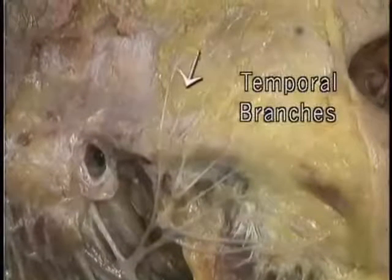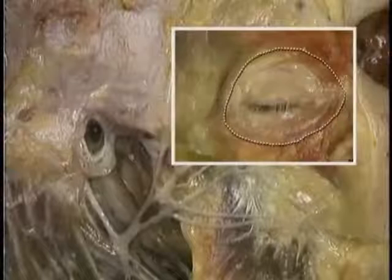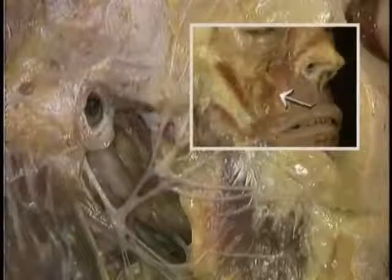Now we'll add its branches to the picture. Between them, they supply all the muscles of facial expression. These temporal branches supply the frontalis muscle. These orbital branches supply the muscles around the eye, including orbicularis oculi. These buccal branches supply buccinator, orbicularis oris, and the muscles that move the upper lip.